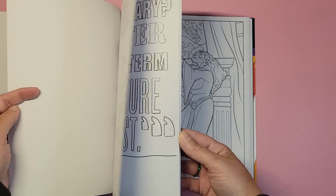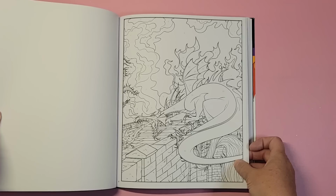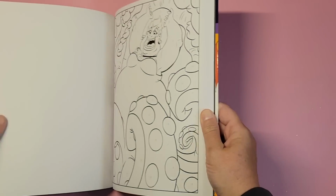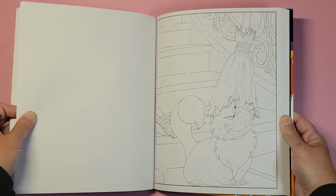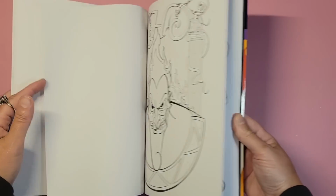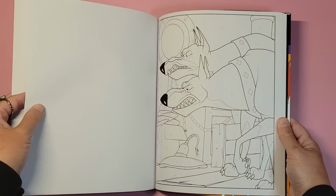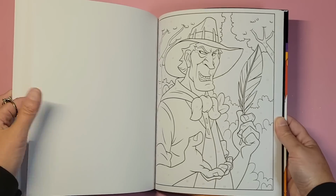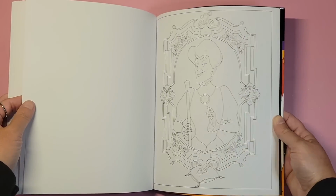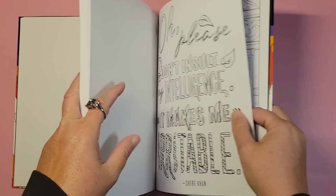I think it's a super cute book. Lots of fun. Probably enjoy the villains more than the princesses. I think I've also heard that from a few people who got this book. So yeah, it's lots of fun.